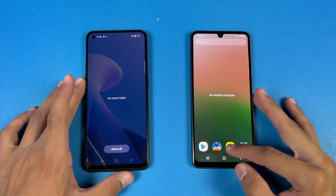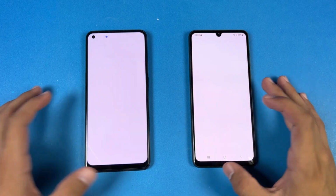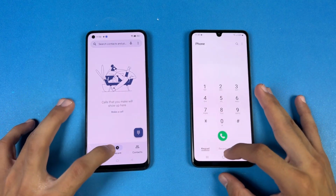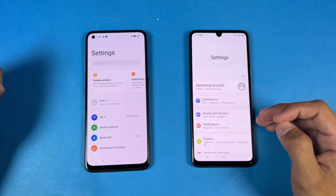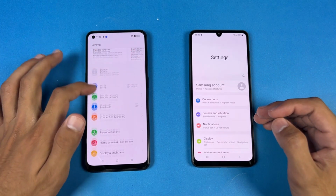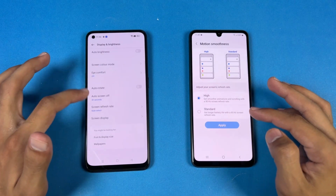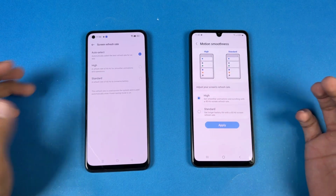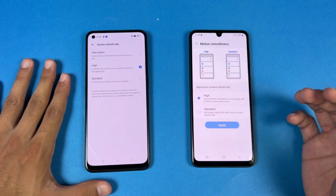Everything is closed up in the background, no application is running in the background. So now let's start off with the phone dialer, faster on the A33 5G. Opening up settings, that is faster on the Realme 9 4G. So now let's go to the display. We have 90Hz refresh rate on both phones. So now let's go 90Hz all the time on the Realme 9 4G.